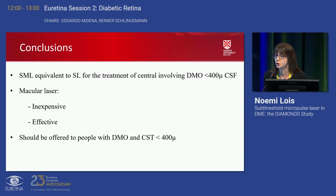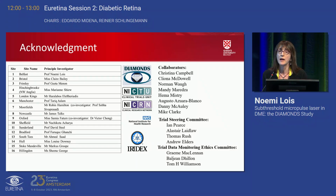So in conclusion, subthreshold micropulse laser was found to be equivalent to standard laser for the treatment of patients with centrally involving diabetic macular edema with less than 400 microns central subfield thickness. It's an inexpensive and effective treatment, and certainly in my opinion, patients have a right to know about this treatment and should be offered it so that they can choose whether or not they would like to receive it.